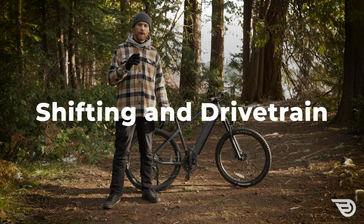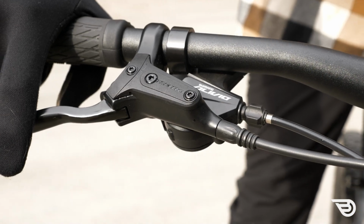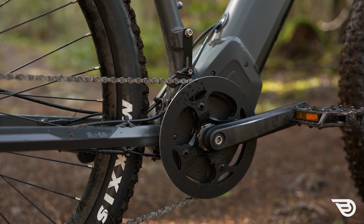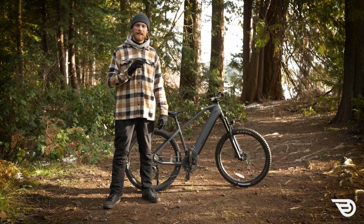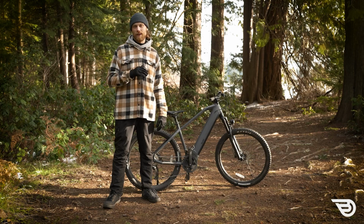The drivetrain on the Prodigy XC features Shimano Alivio front shifter and rear derailleur. It's a 9-speed drivetrain with a 42-tooth front crankset and an 11 to 34 tooth rear cassette. In general, you have lots of range, and the capability of this bike to climb any hill that you're going to find on a cross-country trail or on your commute is just fine.